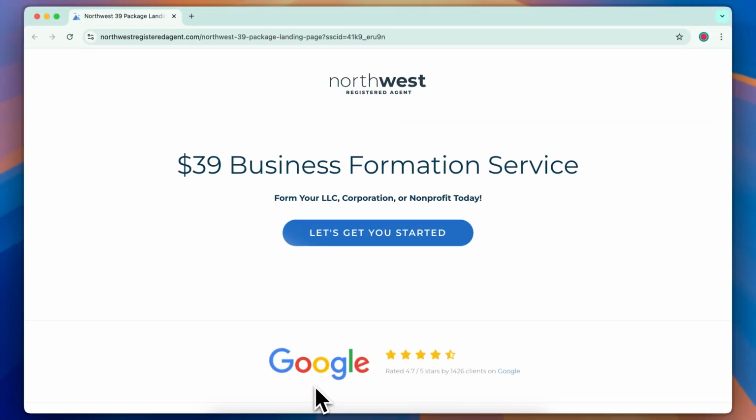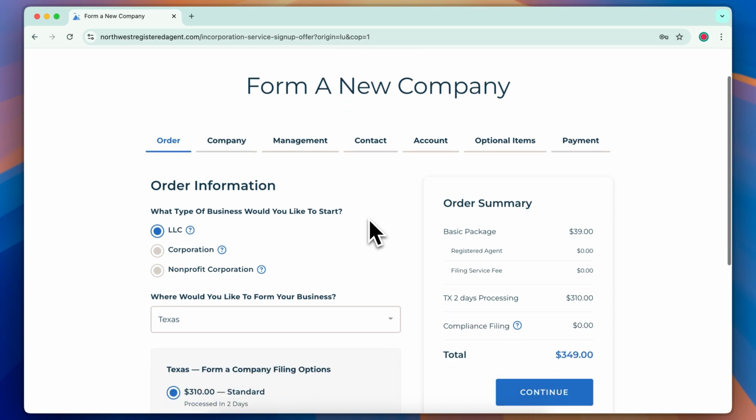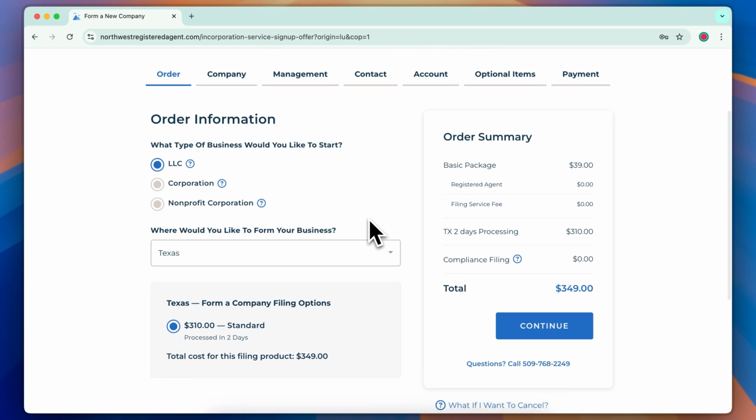Once you click on the link, all you have to do is click on Get Started. From there, it'll take you directly to the form where you can start filling out your information to form your new LLC. So let's start with the order information. Obviously, we're going to be selecting an LLC, or a limited liability company. And we're going to select the state where we would like to form the business. For this one, we're going to be selecting Michigan.